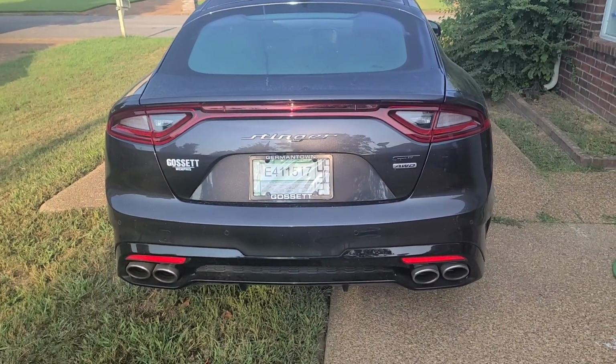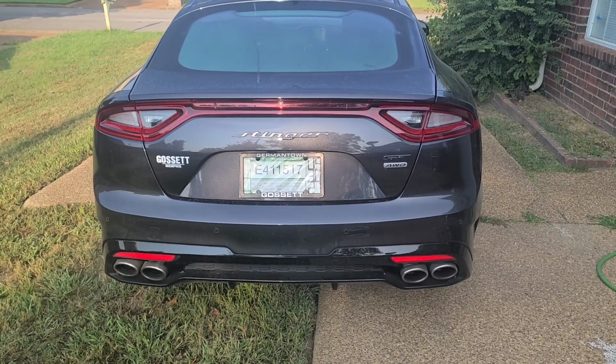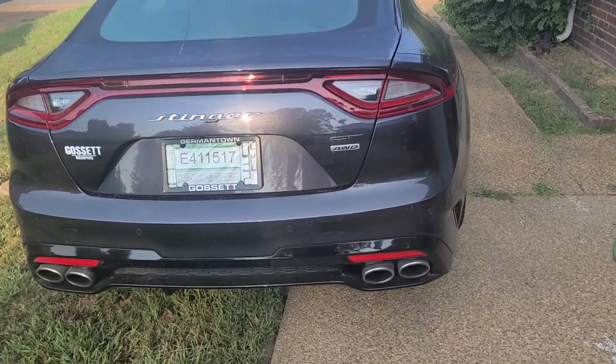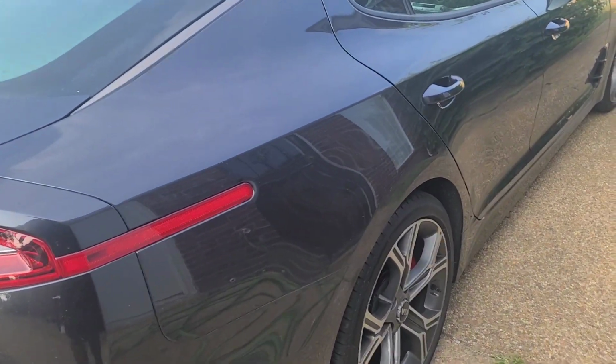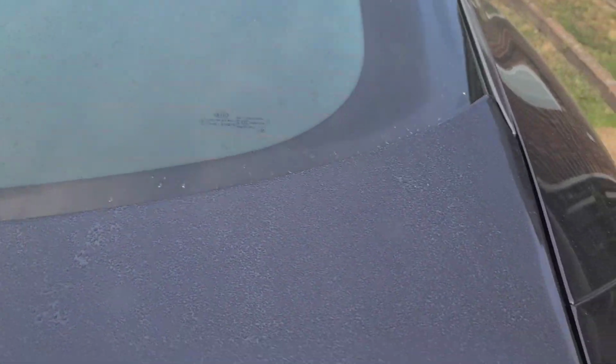But yeah, this is it. All-wheel drive. You know, the guys at Kia, that's what you need. Get your GT, just the all-wheel drive. And don't get me wrong, still moves. Still moves. So, up in the hatch.